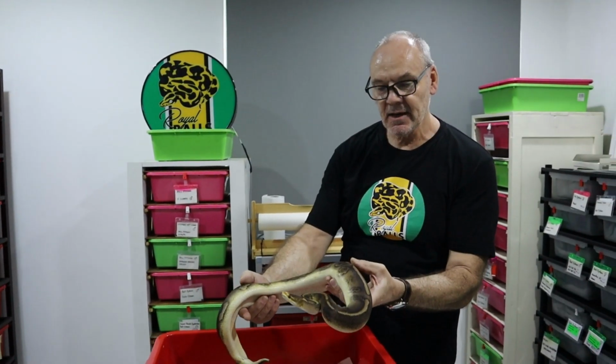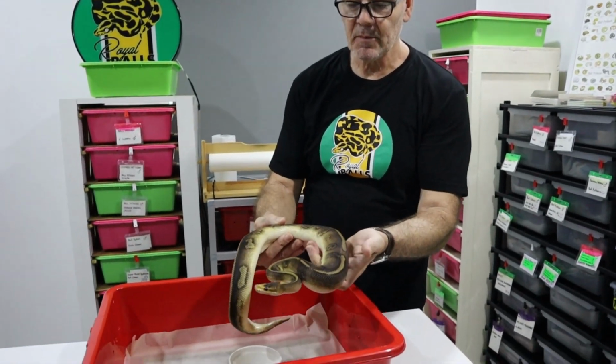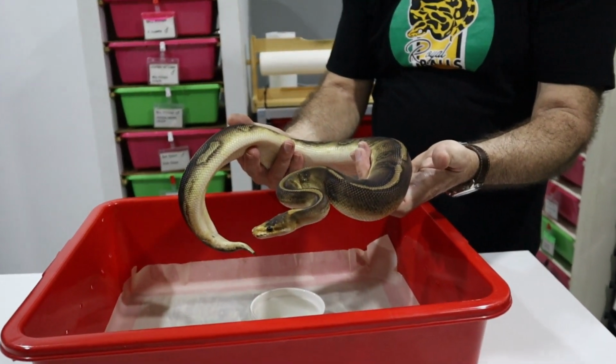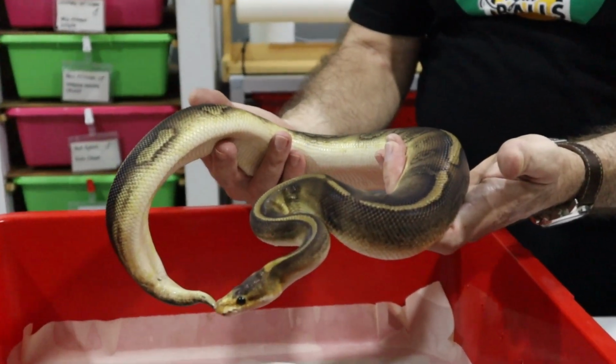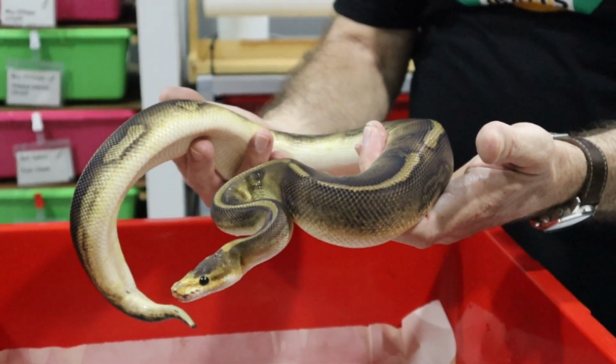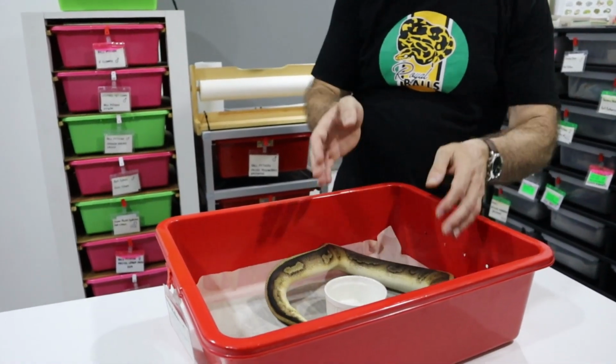So this snake here, as you can see, I'm handling it, but I'm being careful to keep its head pointed away from me. It hasn't relaxed, it's very tense. This snake has always been this way, and it doesn't relax at all with any amount of handling. This snake just wants to go back into its tub and be left alone.